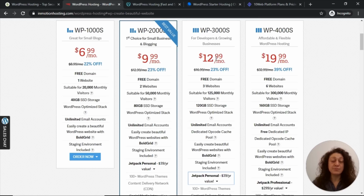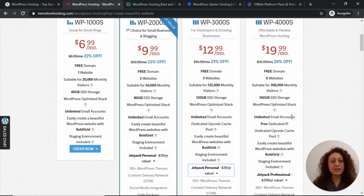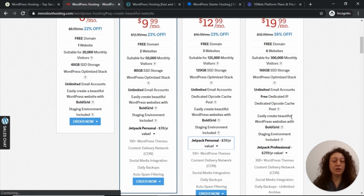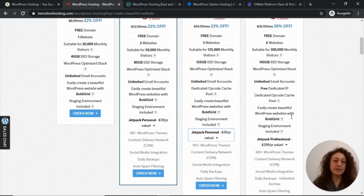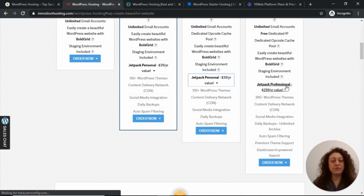Oh, and I forgot to mention, it's $12.99 a month. This is with the discount, and the regular price is $16.99. For this one, it's $19.99 a month. The regular price is $32.99 a month, and you get this for 6 websites, approximately 300K monthly visitors, 160 gig SSD storage, and you really get a Jetpack Professional.